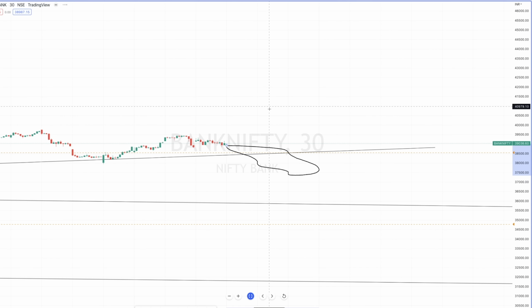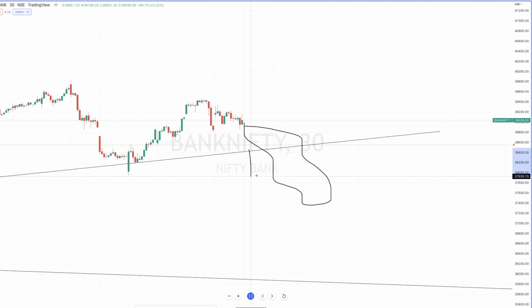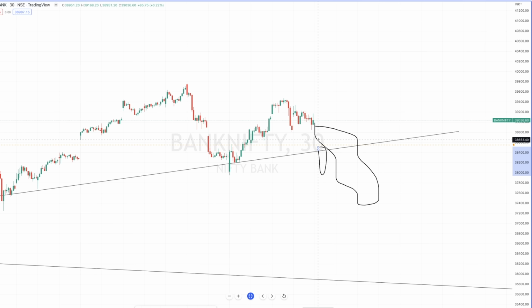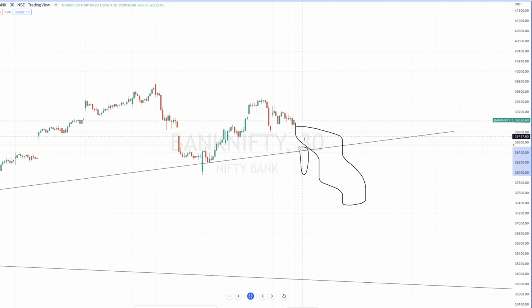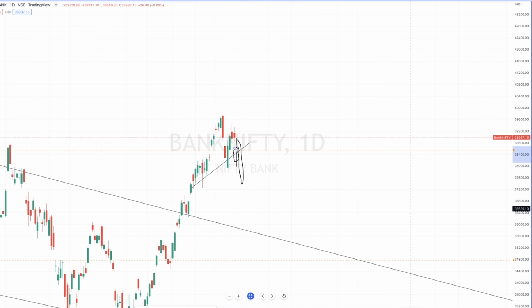Please do not short immediately. Please do not short when there is a huge gap down also. We have to see where it is opening, and that is very important. I think there's going to be some kind of gap down. If it is gapping down right around this area, that is going to be very critical. So we have to wait. I'm not going to take any trades. I'm not going to rush. I'm going to take my time and then decide. My trade on Bank Nifty is also going to be based on what I explained to you right now.